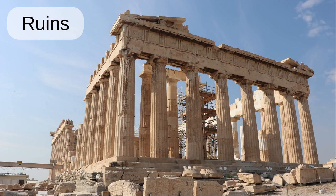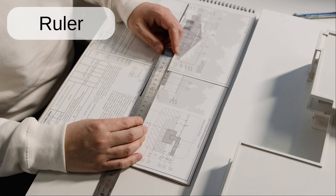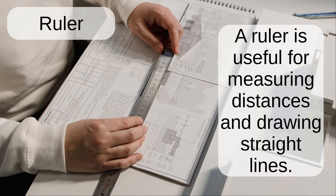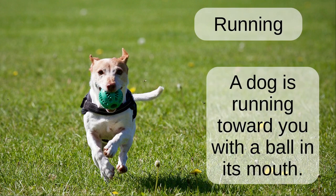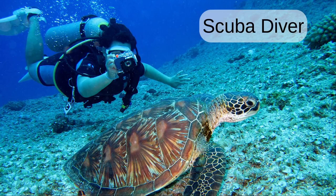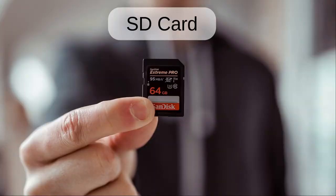Ruins. The building was once well maintained, but now it is in ruins. Ruler. A ruler is useful for measuring distances and drawing straight lines. Running. A dog is running towards you with a ball in its mouth. Scuba diver. A scuba diver is taking a photo close to the turtle.